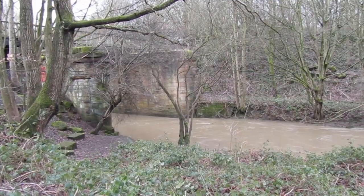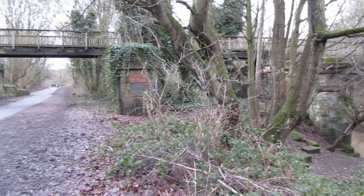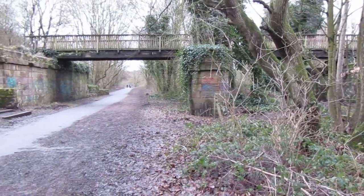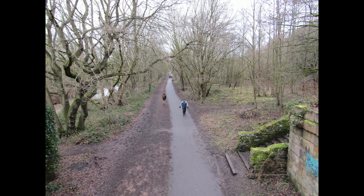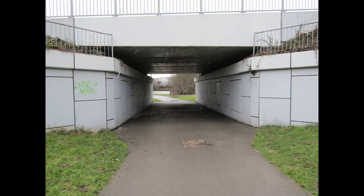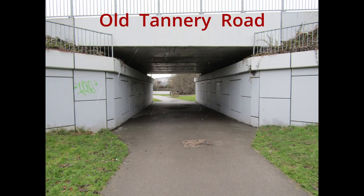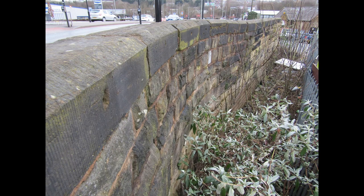Here the line passes the remains of the Barnsley Aqueduct, demolished in 1953. The trackbed's been built on here. We can see this bridge which carried the line under the A61 Wakefield Road.